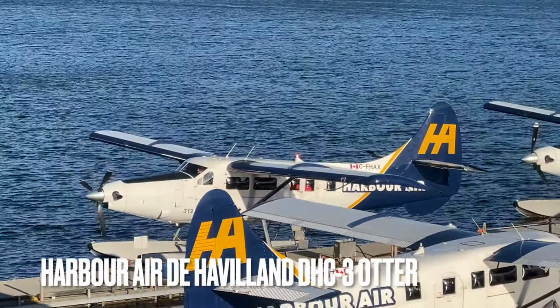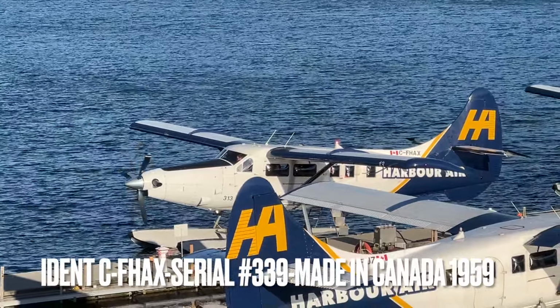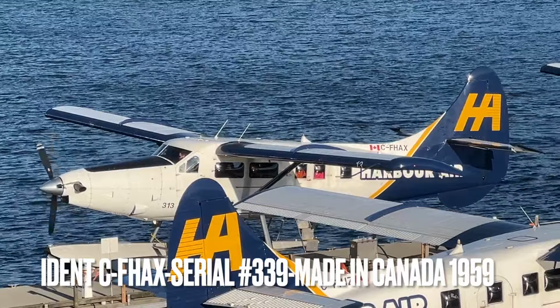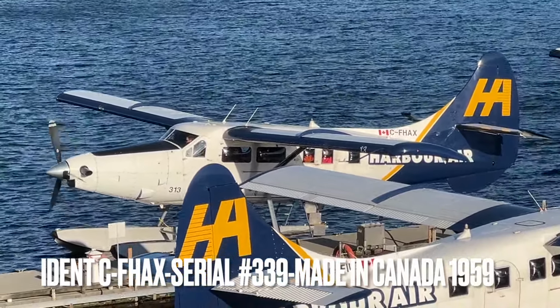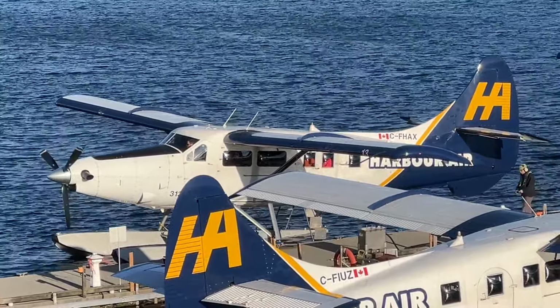This Harbour Air, de Havilland Otter, is ident Foxtrot Hotel Alpha X-Ray, and is serial number 339. She was manufactured in Canada in 1959 and purchased by Harbour Air in 2006.